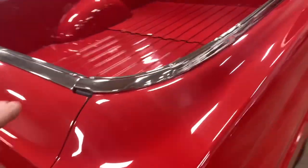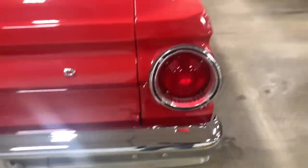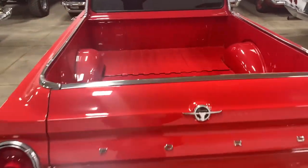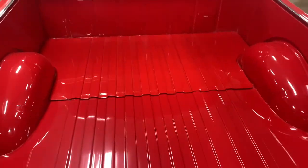All the stainless up here is in really good shape. The bumpers look nice, the taillight bezels are nice. The exhaust looks nice, it sounds great. Inside the bed looks like brand new.